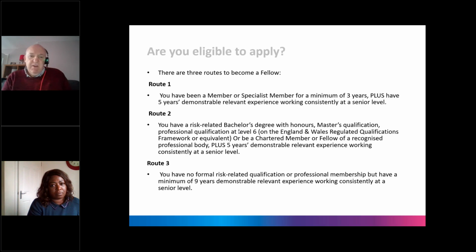But we realise that not everybody has the door open to qualifications at such a strong level. And we recognise the fact that a lot of people may have made major contributions throughout their career. So Route 3 offers the chance where you have no actual risk-related qualification or professional membership, but you've been hands-on, boots on the ground, demonstrating relevant experience for a period of at least 9 years, consistently at a senior level. So we do really believe that this offers as much opportunity to as broad a range of our members as possible to take advantage of this.